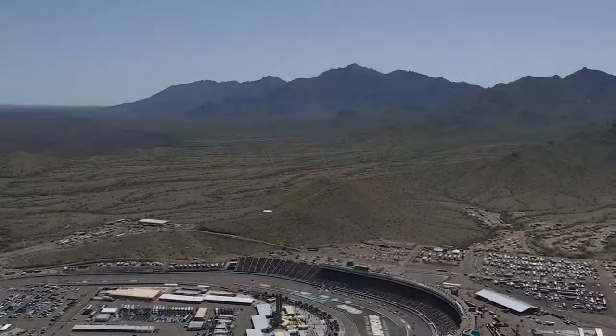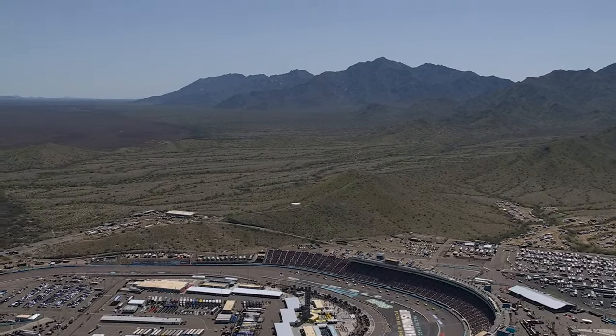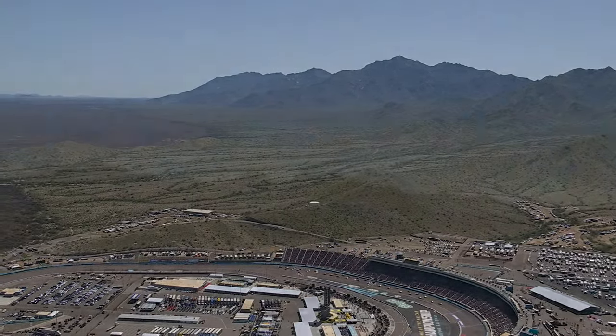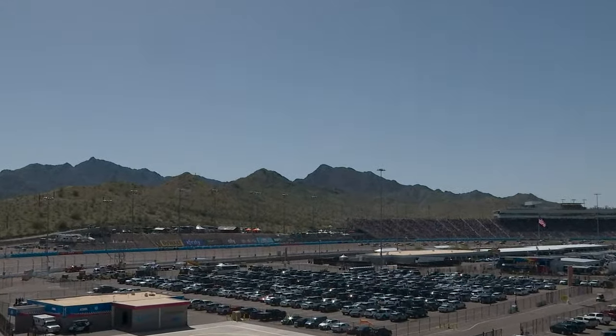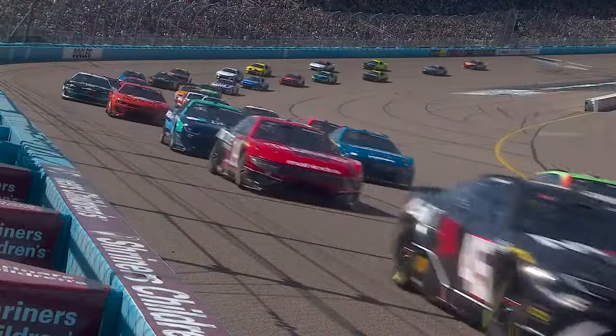I'm looking for a cloud, any cloud, and all I see is the Goodyear blimp. It is a beautiful day here in Phoenix. 77 degrees, 102 degrees is the track temp, and that grandstand is packed. They announced a sellout for this race just a couple of hours ago.